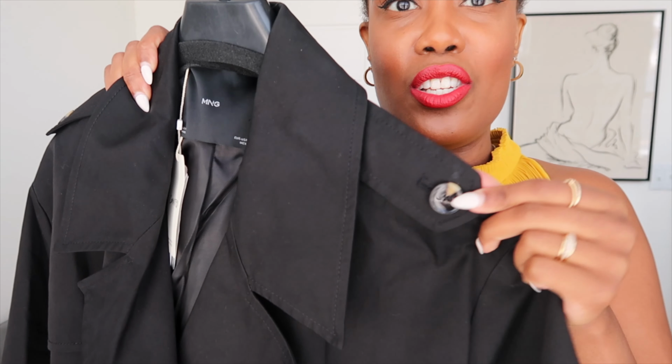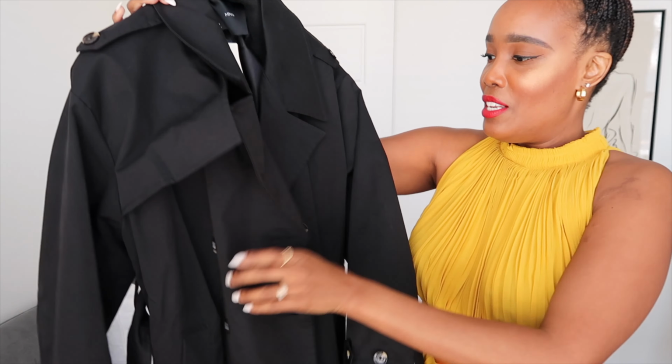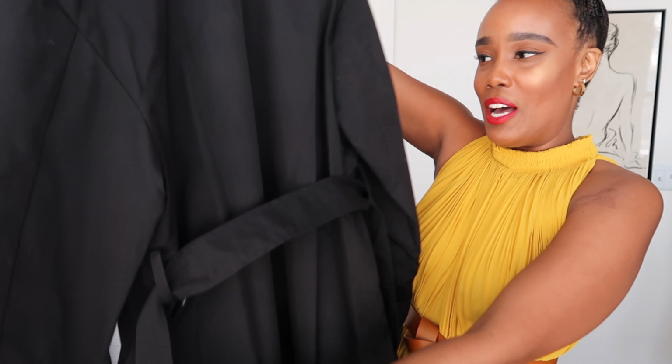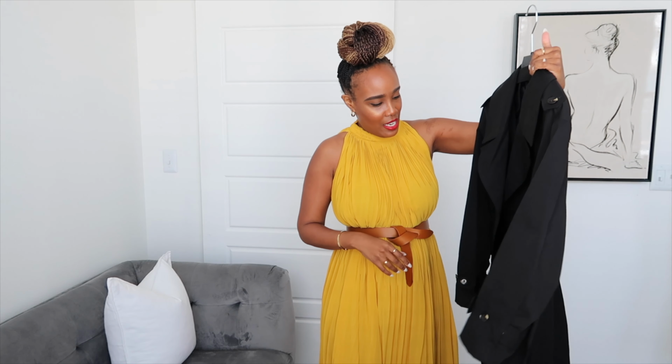It's got this gorgeous tortoise detail. It's got just the one flap on the side. Just simple black. It's got the buttons. It's got the belt. I love the details around the cuff. Just a very simple, easy trench coat. And this is just so perfect. You can find trench coats at different prices from different brands. You just have to pick the one that you like.